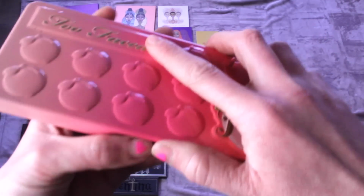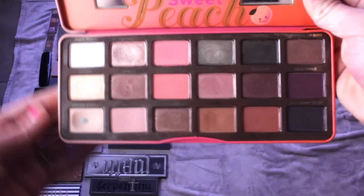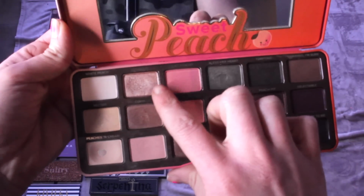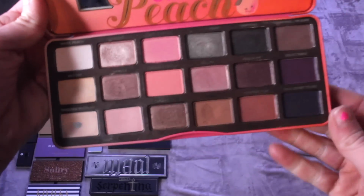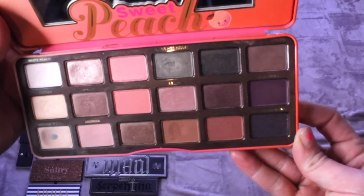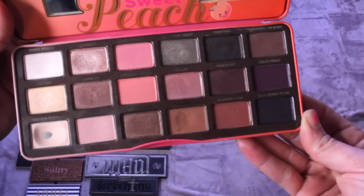And then I have my Too Faced Sweet Peach palette, which I do really enjoy. I especially love these two shades down here, and then the shade Luscious up here, I absolutely love. I haven't reached into this palette in a while, but it's definitely a palette that I still do enjoy when I do use it.